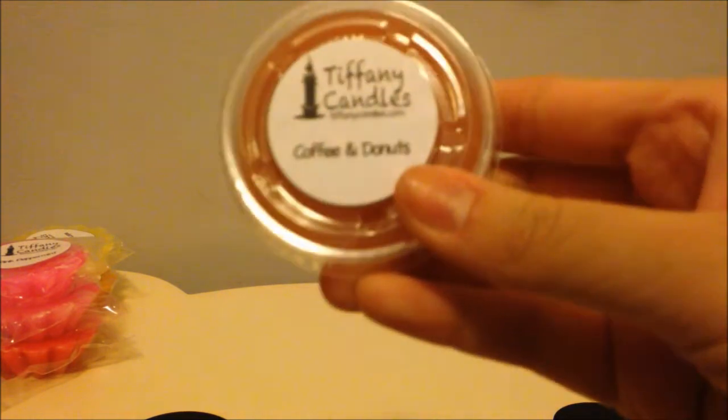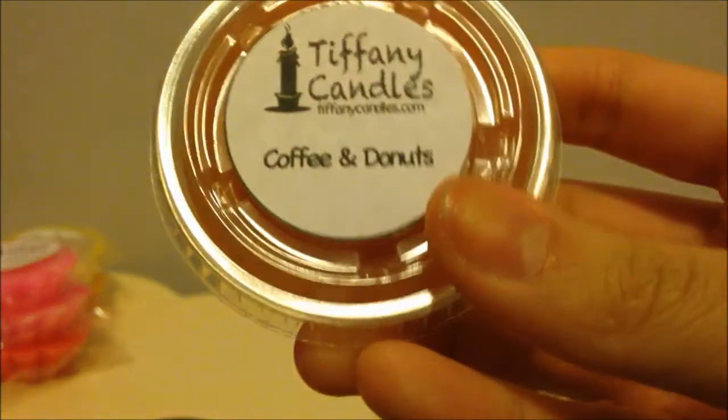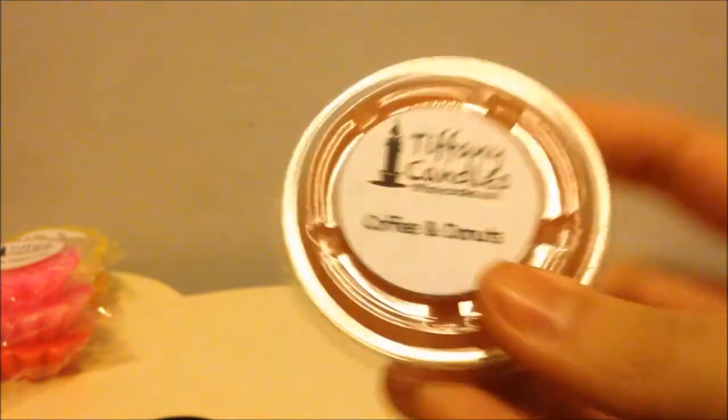All right, so let me just show you what I got. Let me show you the stuff that's not loaves. So I'll show you the scent shots that I got first. The first one is Coffee and Donuts. Frankly, I've never smelled this. I don't even know why I got this.